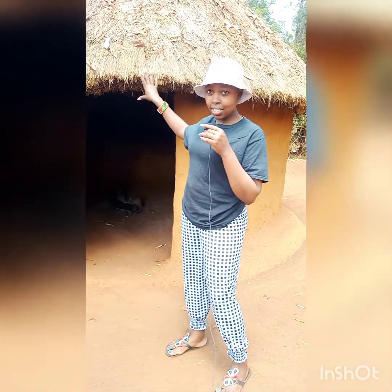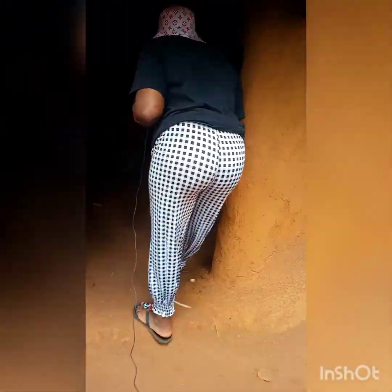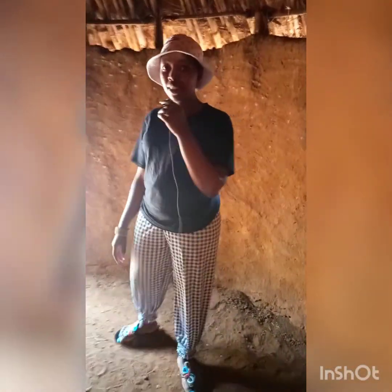The first hut, from when you enter the gate on the left side, is the boys' hut. It was called Simba, and the unmarried sons of the homestead would sleep in this hut. It is a little bit larger compared to the previous homestead that we went to. And this was the fireplace. The house is not sectioned into different parts. That's all about the Simba.